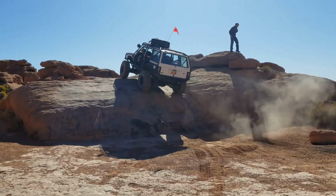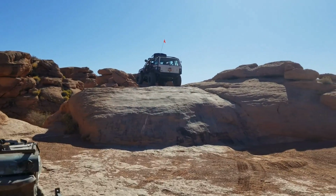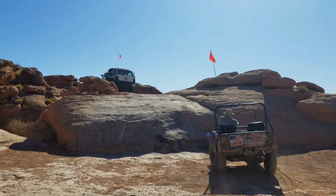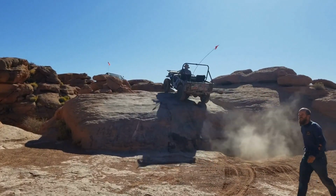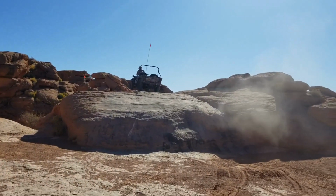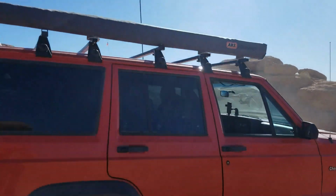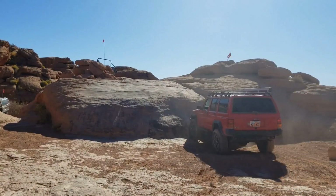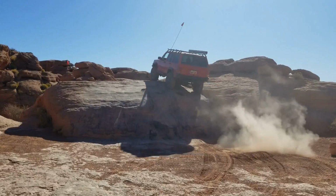This is a fun spot, kind of a steep climb up over the top of a rock. About the same amount of steepness on the other side when we drop back off. If Jason could keep all four tires on his XJ on the rocks, he was able to get up most everything.